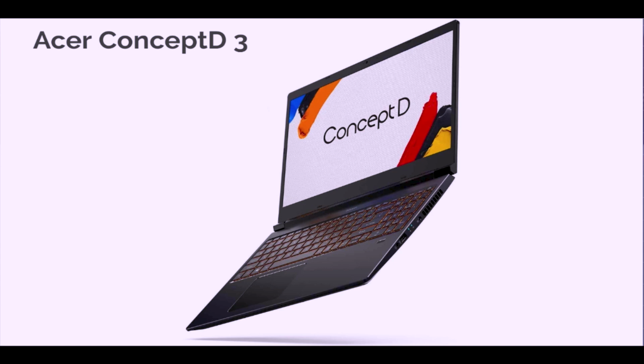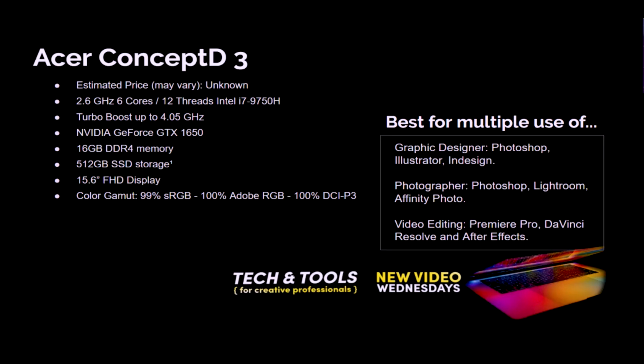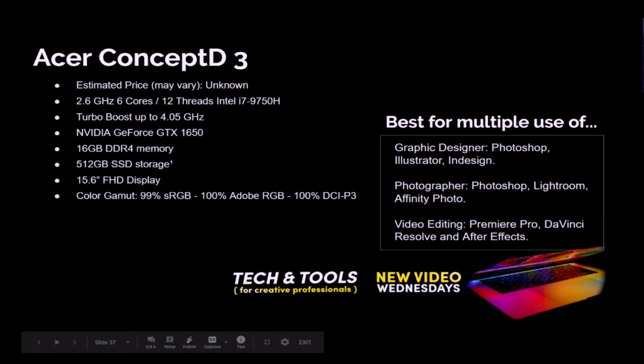This is the fraternal twin of the Acer Predator Helios 300. It is the Acer Concept D3, a fantastic laptop being put out by Acer that is for content creators. Now, this laptop's price is currently unknown and, as far as I can tell, basically unavailable everywhere. Okay, so then you're thinking, okay, then why did you include it? Because this laptop is kind of the best of both worlds. When it was available, it was at around $1,600, okay?